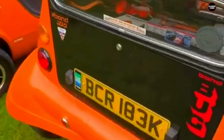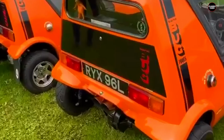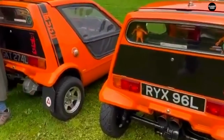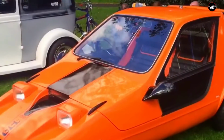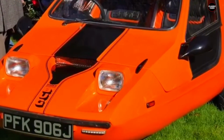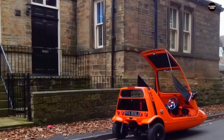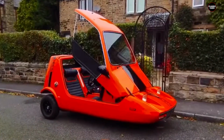It was a car that turned heads and made people smile, not because it was a practical or luxurious vehicle, but because it was fun, unusual, and unapologetically different. The Bond Bug represented an era when manufacturers weren't afraid to experiment with new ideas, even if they weren't always practical or mainstream. It was a time when cars could be more than just transportation. They could be an expression of individuality, a bit of whimsy, and a nod to the future. Today, the Bond Bug is remembered as one of the goofiest and most beloved microcars of all time.